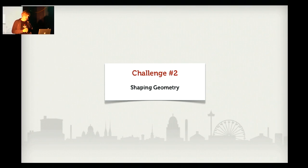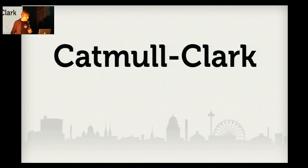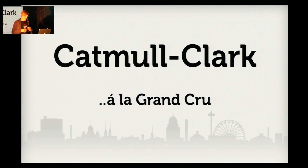But that's not really enough for us, because we want to shape the world. We want to create all kinds of materials, lots of variation in the geometry. So we need to start shaping the vertices a little bit. And one of the well-known de facto algorithms for this is the Catmull-Clark. But for reasons we are going to see soon, we don't use the Catmull-Clark directly, but we have made some little modifications to the basic idea of the Catmull-Clark.